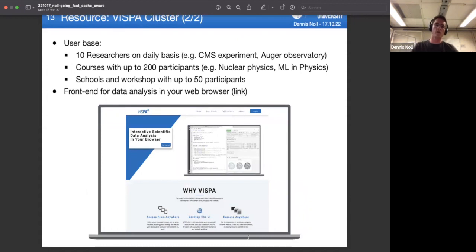And also our user base does not consist only of the researchers at the institute. We have the CMS experiment on one side, and also the Auger Observatory group, which is investigating data from the Auger Observatory, on the other side. And these are about 10 researchers who use this cluster on a daily basis. But additionally, we have courses which use this cluster, for example, for nuclear physics or machine learning in physics, where we have up to 200 participants using this cluster for either physics applications or deep learning applications.